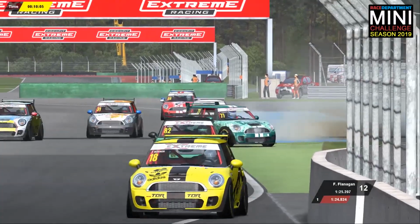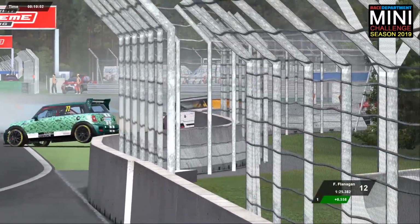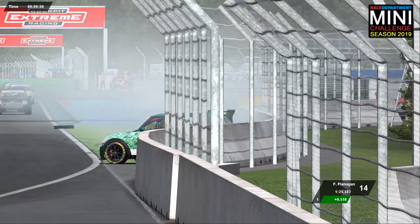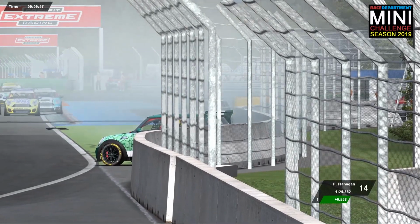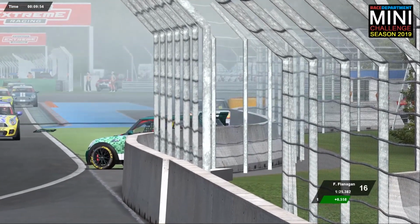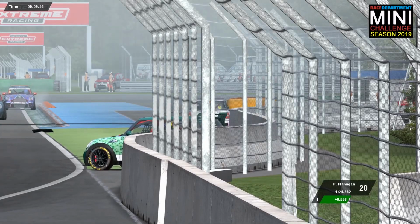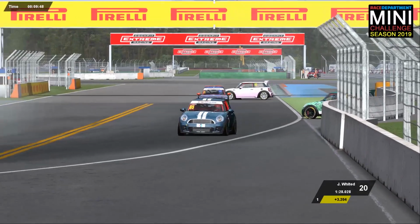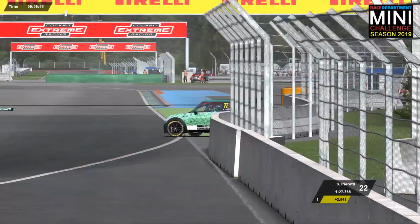Oh, who's that just gone off? That's Perotti. Oh, Flanagan. Collected by Flanagan. Oh, a huge hit. A massive accident. Could we see our first safety car of the season? That is two cars off. There's a bit of debris. Flanagan gets back onto the track.